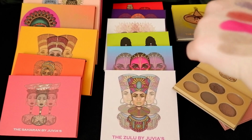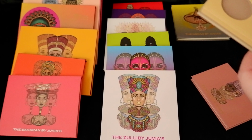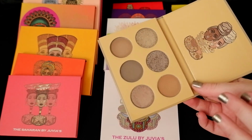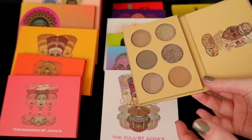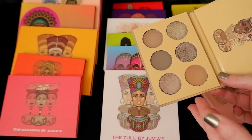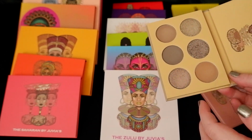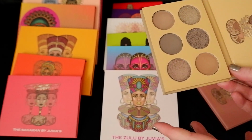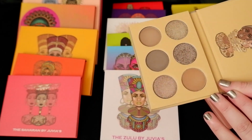Now, I saw a lot of people ranking, especially this Taupes palette, quite low on their 2021 lists. So I hope that this is going to work out for me. I did see a lot of people who ranked this quite low were people who had a much darker skin tone than I do. So I think that I might low-key fall in love with this.